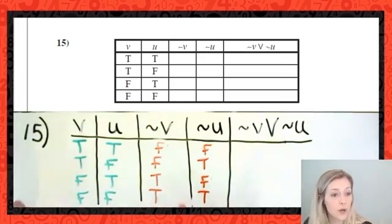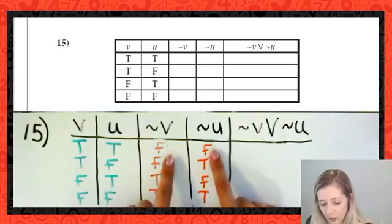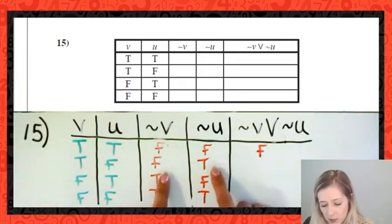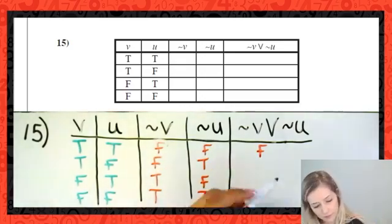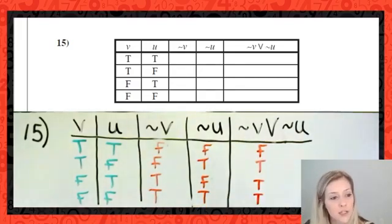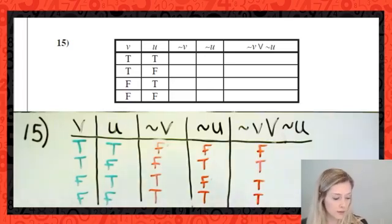And then I look at the or statements. So I look at not V or not U, which is looking at these 2 here. So false or false, of course we get false. And then keep going. So false or true, true or false, true or true. And I'm just filling in the truth values for those statements.